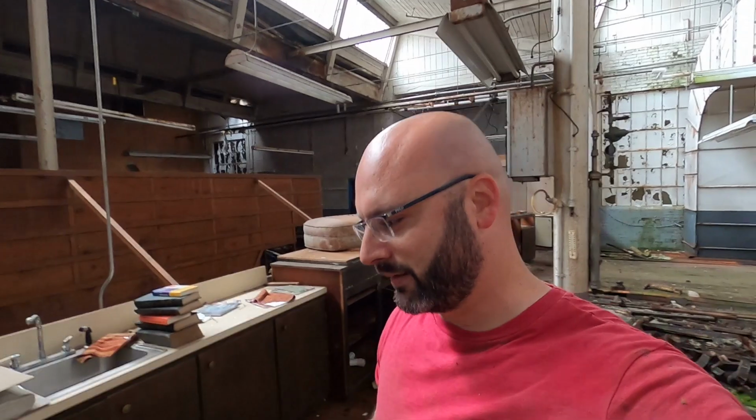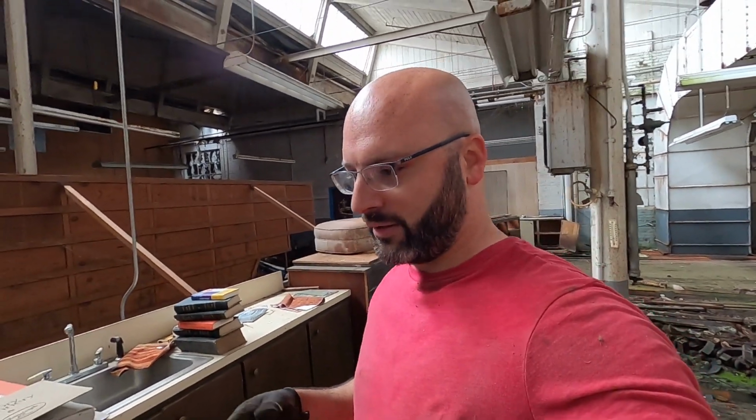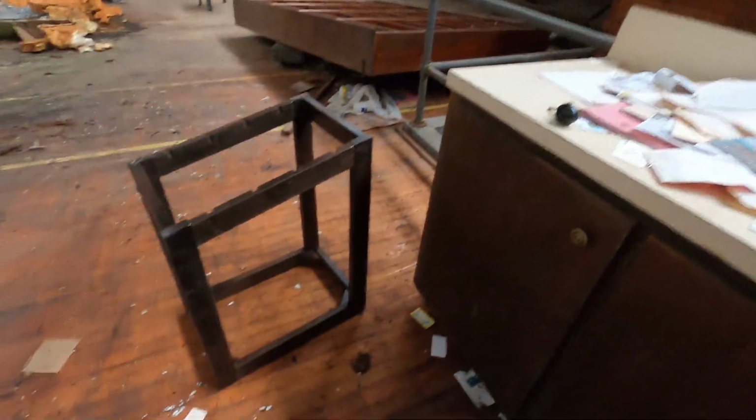I lost track of how many of these boxes there were. I think I got to about 30 and then I just got into a work trance and completely forgot to count. So I think there's about 50 though. But here's what they are.